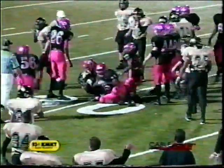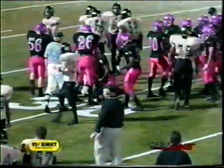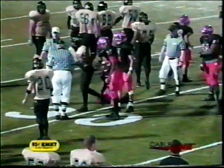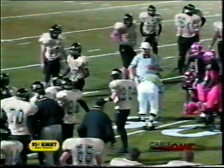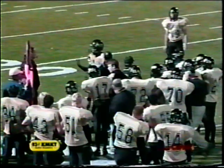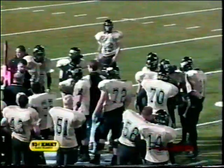He looked to be stopped at the line of scrimmage, and he kept the legs pumping. Second and third effort may have given Denison the first down as Bradley Reed brings him down. I don't know where they're going to spot the ball, but that was just great effort by Corey Robertson to try to get that first down.